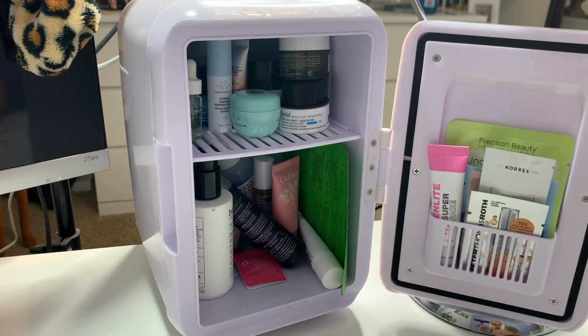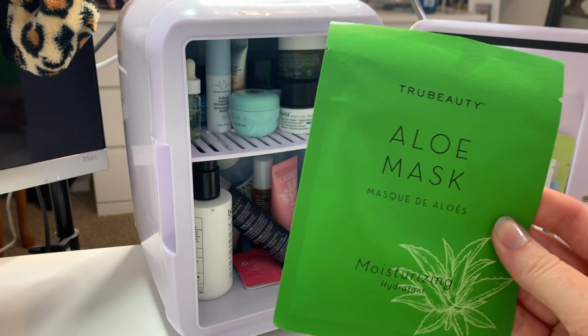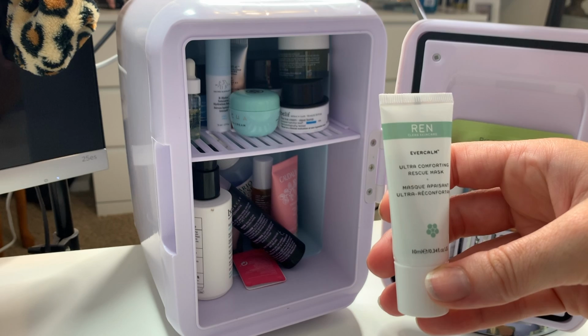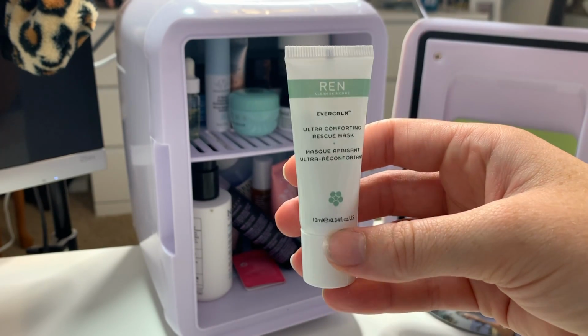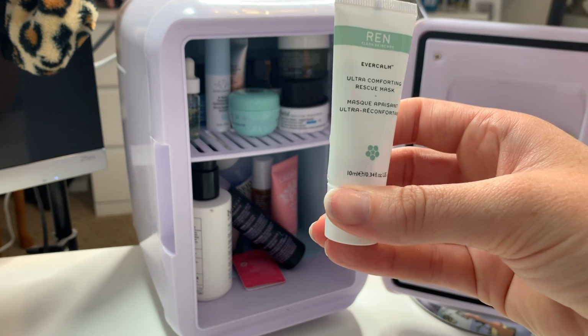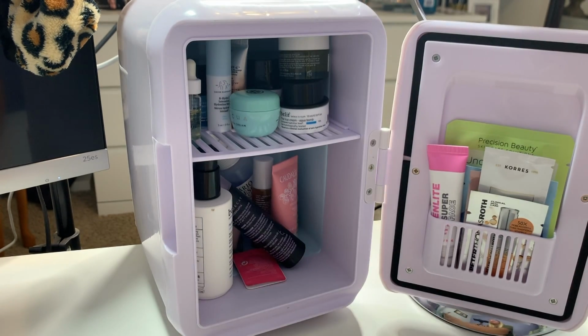So going back to the fridge, I've got a large sheet mask in here because, oh my god, I cannot wait to put this on. Can you imagine how great this is going to feel? This sucker ice cold on your face. Please. So this is the Rin Skincare Evercalm Rescue Mask. I've used another little bottle like this before, and I actually really liked it, so I was glad to get another one. It's super hydrating and just really, really nice. So I've got it in there.